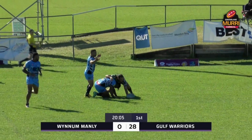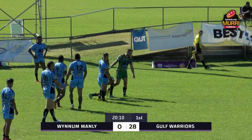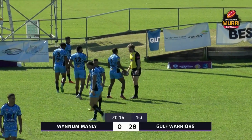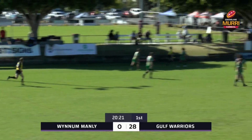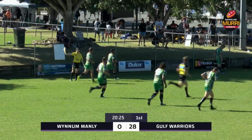And Bomber, Petro, we can see that left side again. They're probably, infringement there. Well, Wynnum Manly don't want to give away stuff. Yeah, hand on the ball, and unfortunately, ball comes loose for the Gulf side. Again, another wonderful opportunity going deep into Wynnum's territory here.